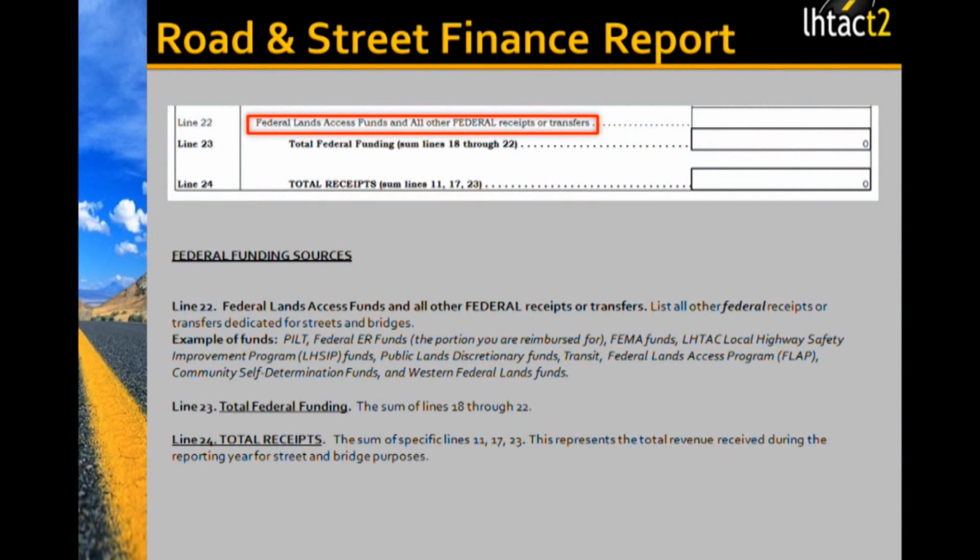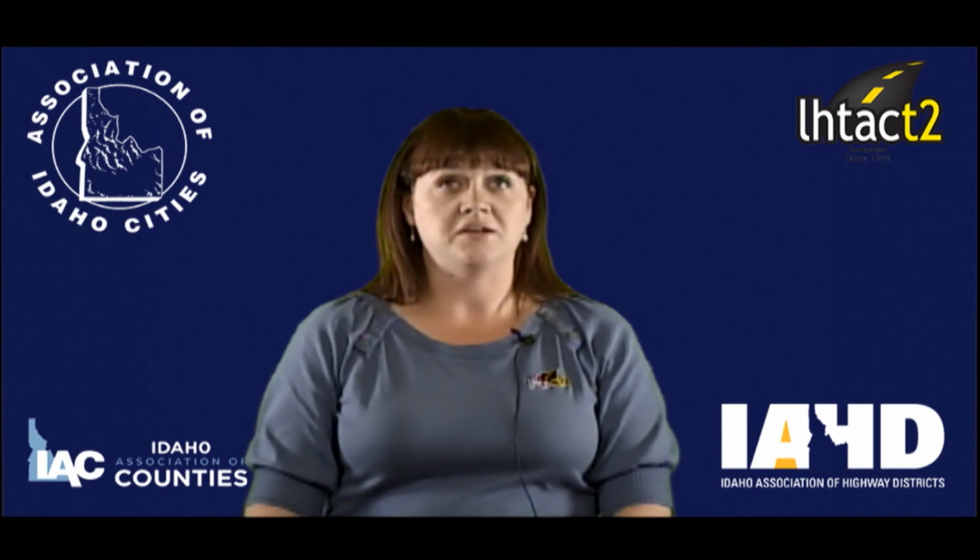Moving on to line 22, the federal lands access funds and all other federal receipts. So again, we updated the name to include the federal lands access funds. This could be from the public lands discretionary funds. It could be part of the federal lands access program, the Western federal lands, or a variety of other federal funding sources. One of the things that is important to keep in mind is if you get a local highway safety improvement program or a safety grant from LTAC, those funds will be listed on line 22.